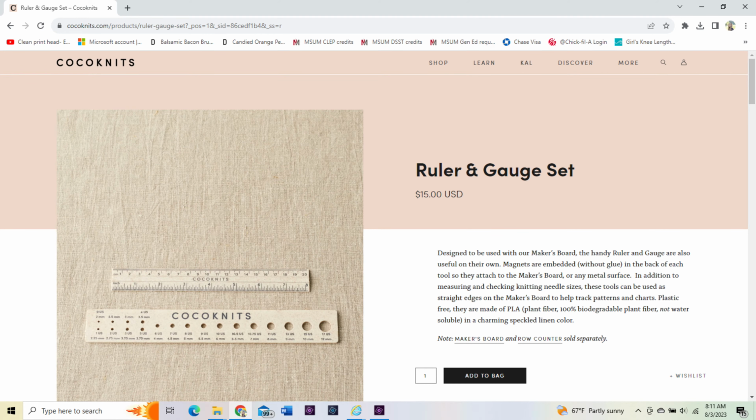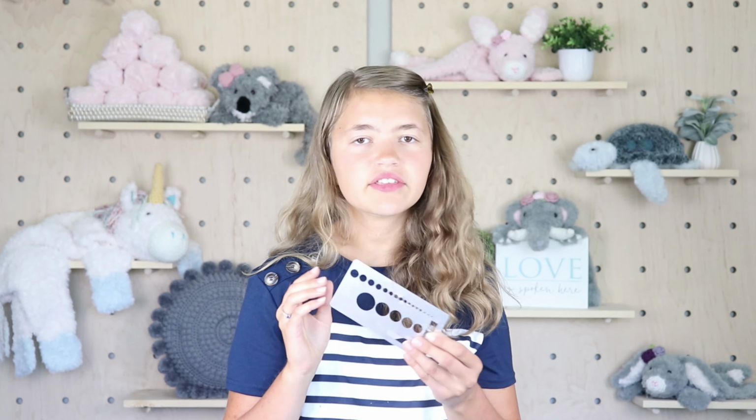gauge ruler thing that I have, but I would highly recommend CoCo Knits. I have been eyeing it for a really long time. CoCo Knits, they have a gauge and ruler set, and so I would highly recommend that, but anything that is not metal would be perfectly fine.